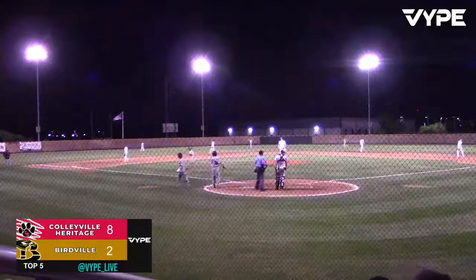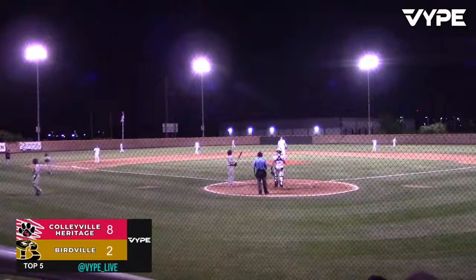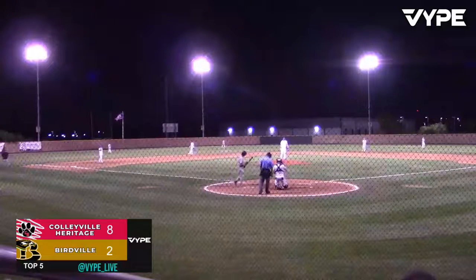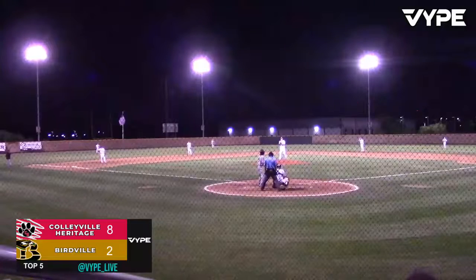Two outs here for Birdville at the top of the fifth inning. Caleb Ward's starting to really find his rhythm here, of course only giving up two runs last inning.